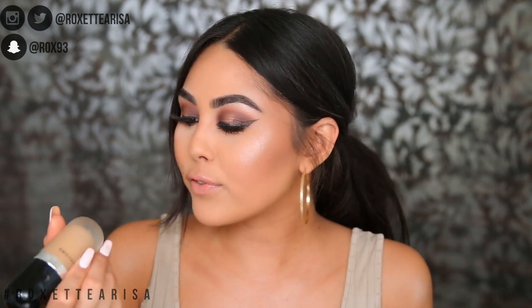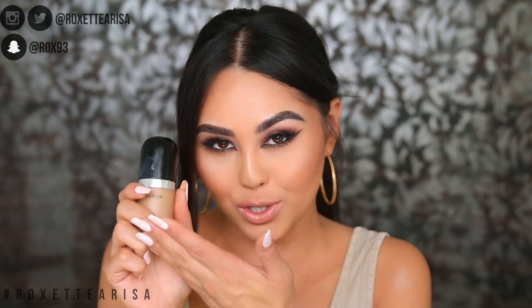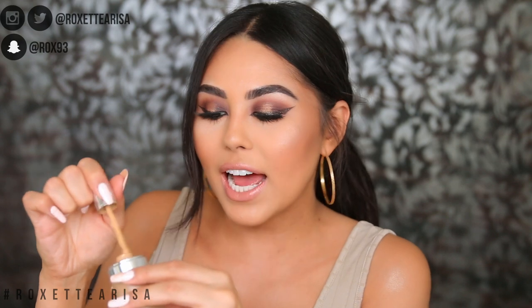So this is the Remarkable Full Coverage Foundation Concentrate. I always forget the name of this guy, but this is a full coverage foundation. It is a matte finish to me when I wear it, and it does come in this little dropper thing. The packaging I'm not crazy about, honestly, because I just find it a little tedious to use. You have to dot it all over your face. You gotta put some work into it. It's not like a dropper where it's just like, doop, you're good to go. So that's the only downfall for me for this foundation.